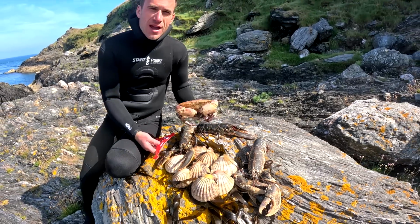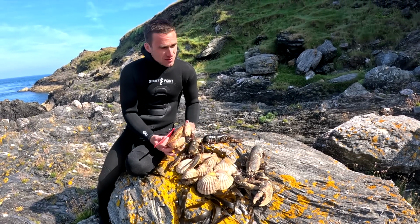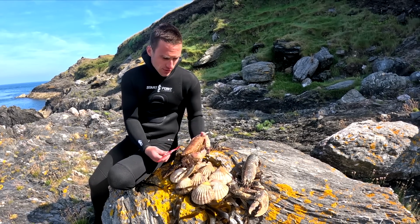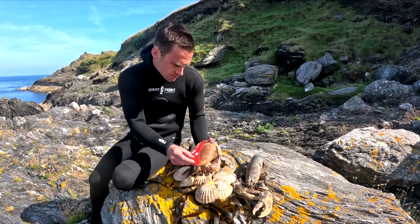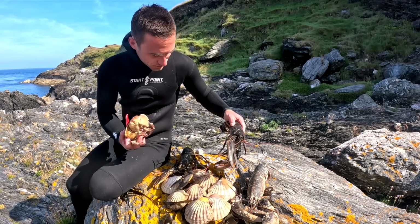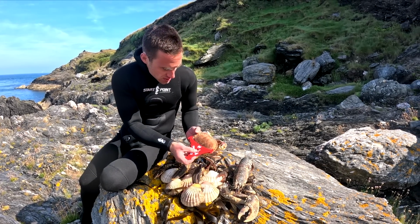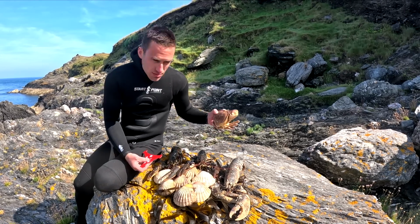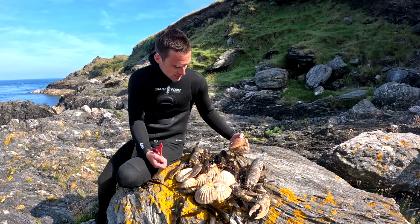In Devon, brown crabs need to measure 15 centimetres. In fact, it's actually 15 centimetres female, 16 centimetres male. So our crab measurer, you measure across the top there. Measuring across the top of the shell, you can see it's in by about 1 centimetre. So it's a lovely edible crab. Bit of a treat, as we don't catch them too often. They can be really hard to get out of the crevices.